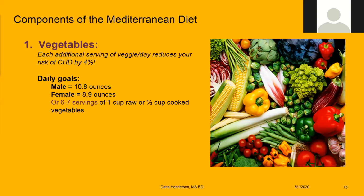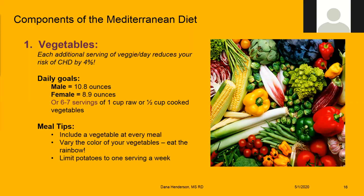So what we're really looking at is about 6 or 7 servings per day. A serving of our vegetables is typically about a cup raw. So for example, thinking about our leafy greens, our spinach or collards, things that take up more space, versus a half of a cup of our cooked veggies. So thinking about our choices there. So are we going to do a nice big salad, or are we going to do maybe a half a cup of string beans?